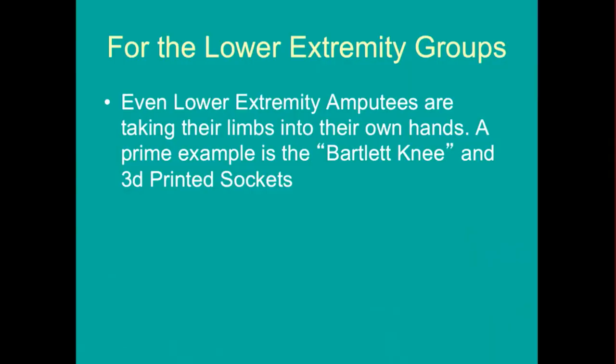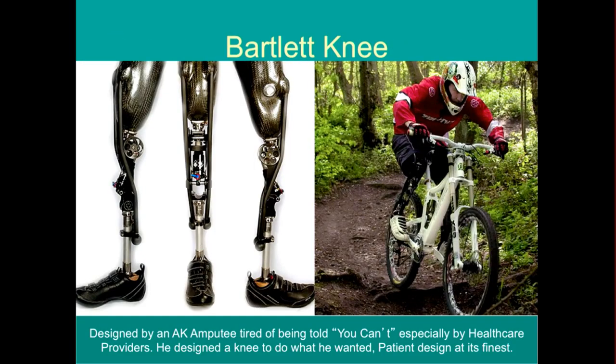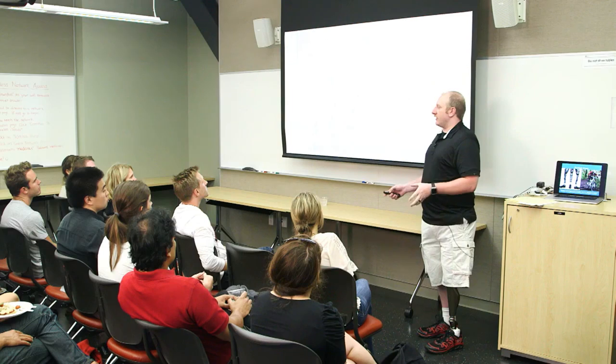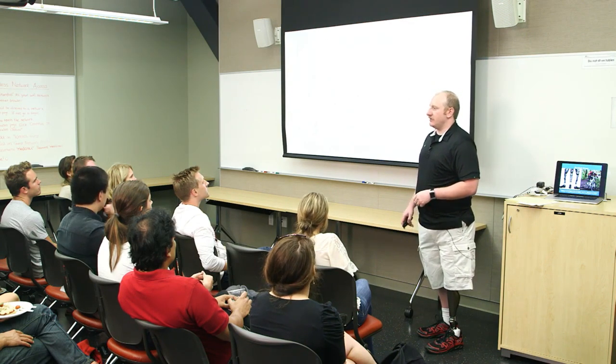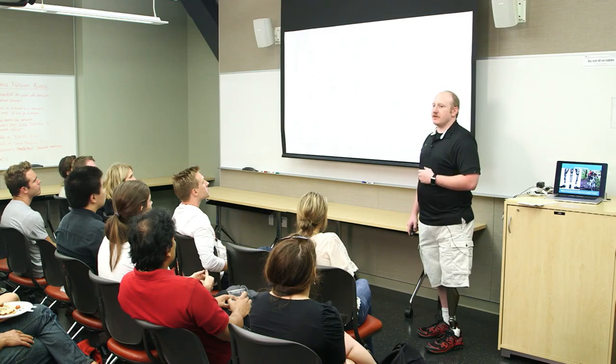Another example of this for us lower extremity people is the Bartlett knee, along with 3D printed sockets. The Bartlett knee is amazing. The gentleman on the right is Brian Bartlett. He is a downhill BMX rider. He lost his leg in a BMX accident and decided, you know what? None of the knees out there will do what I want them to do. I want to get back on my bike and I want to ride. Nothing's going to let me, so I'm going to make it myself.